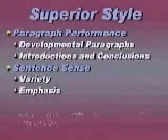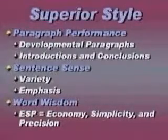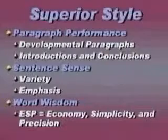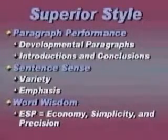The last quality of having a superior writing style is how to use words with wisdom. I call that using words with ESP: economy, simplicity, and precision. When we talk about economy, I want you to think back to the days when you had a teacher you'll hear me in this program fondly refer to as Ms. Bonebreaker, the English teacher that you love to hate.